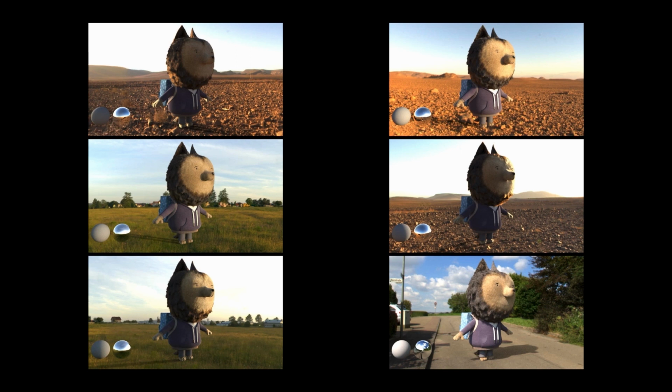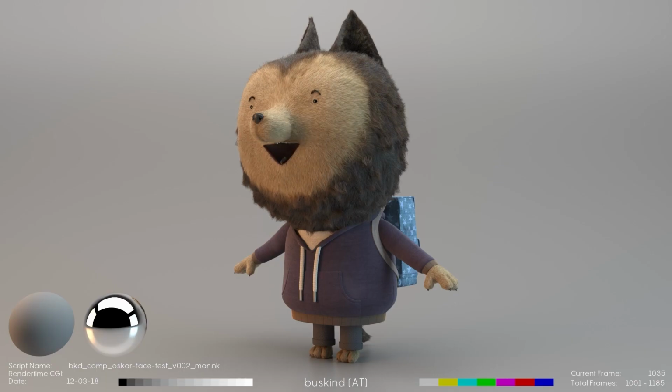It's just important to always have the same things, so you know exactly how your character or your object looks in different scenes, and over time you get better and better and faster using the scene. As you can see, we rendered a lot of tests with our characters.